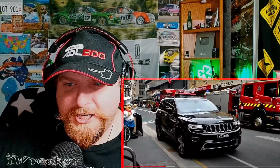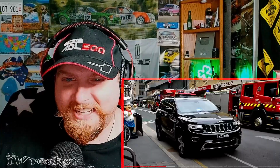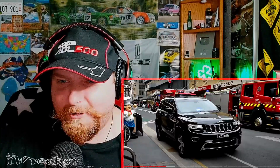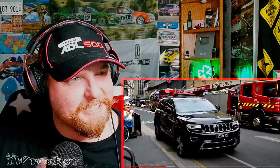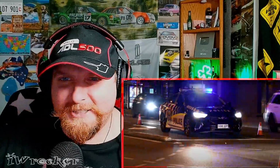Even this unmarked Jeep Grand Cherokee, look at that. It looks sharp. You would never guess if the lights weren't on. I mean, that's just a good-looking Grand Cherokee with the black, the little bit of chrome, the black SA plate. That's sharp. That is sharp. But, of course, the undercover lights, that's cool.